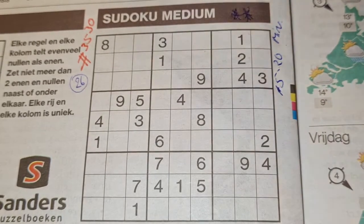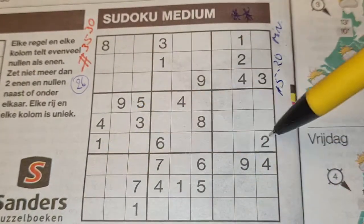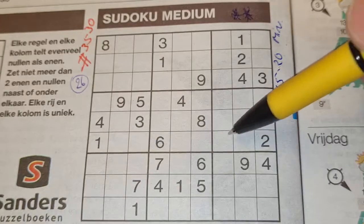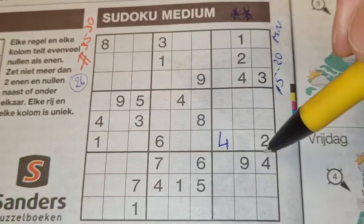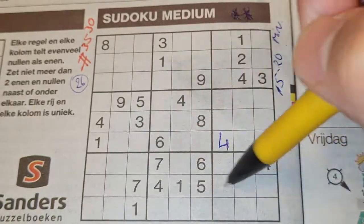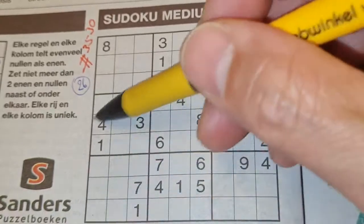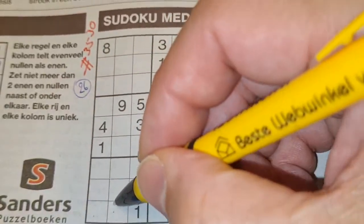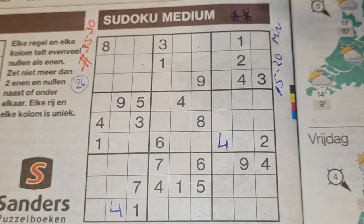Alright. We have a 4 in this row, 4 in the middle row, so in the row below, only 2 places for the 4: here or there. We see therefore no 4 there, 4 should be here. 4 in this row, 4 in the row below, so in the last row, only 2 places for the 4: here or there. We see therefore no 4 there, 4 should be here. Alright, now I cannot continue with the 4.